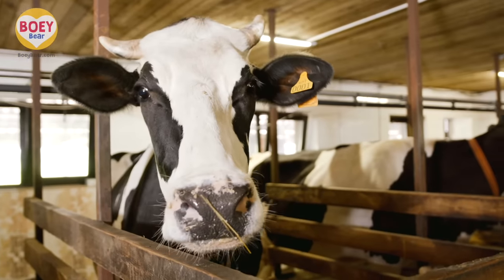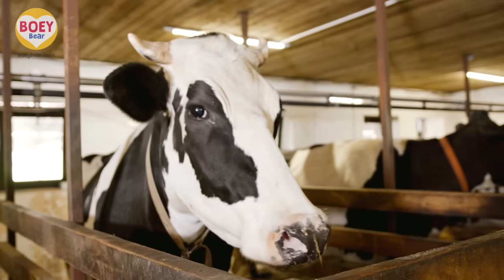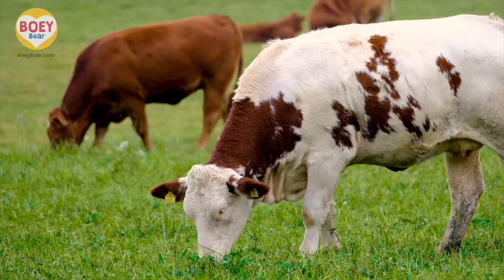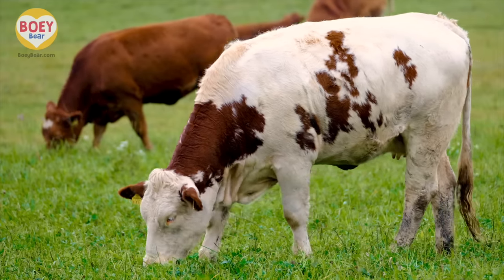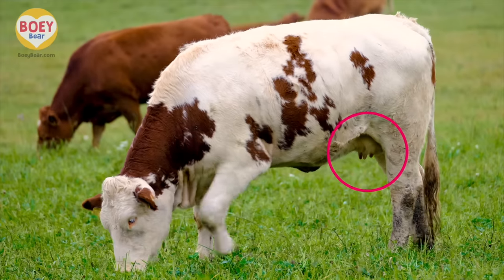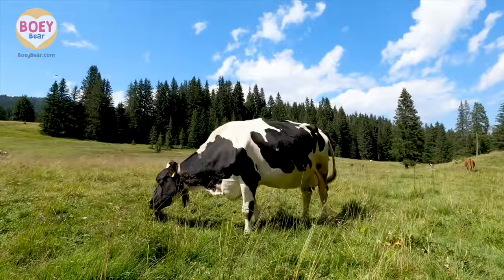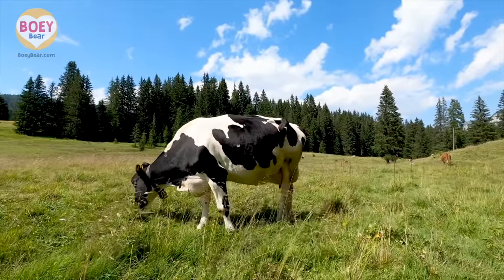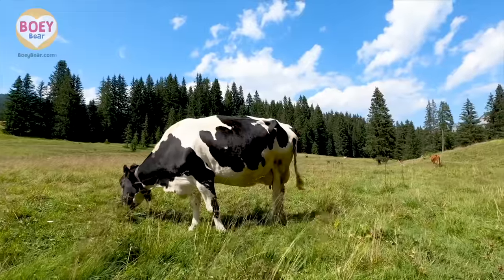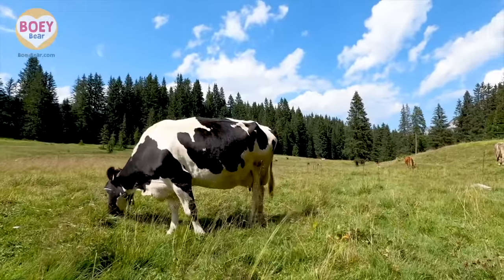Here you can see a cow's sticky out ears and little horns. Cows can also be black, white or brown. They have four legs and they have udders, which produce milk. And they also have a long, swishy tail. They like to eat plants and grass. Let's hear it moo.